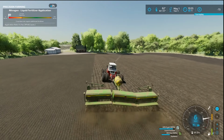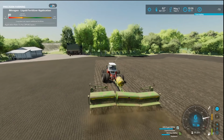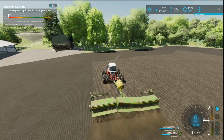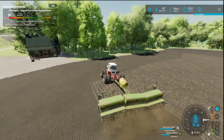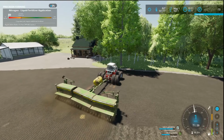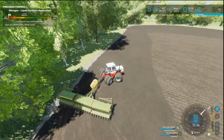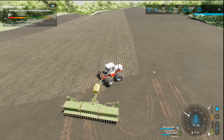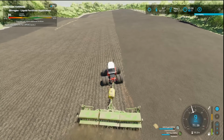Everything is going well as far as the tractor holding up after we did our service there. Nothing seems to be faulty as of right now. Our drill is pretty well. Closing wheels are all working. Mud's not too sticky, so that definitely makes my life a lot easier when I don't gotta do extra stuff to get this stuff in the ground.